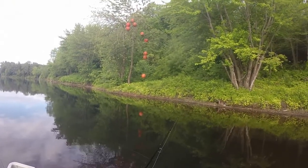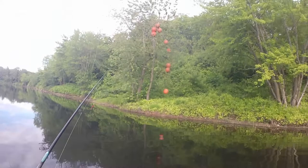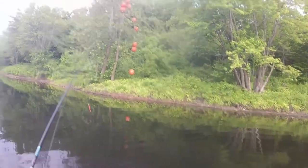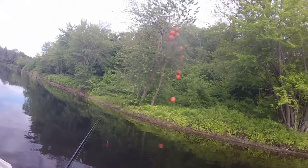Whoa, look at those balls. The river actually, believe it or not, every spring floods from just winter melt and rain, and it actually gets that high.